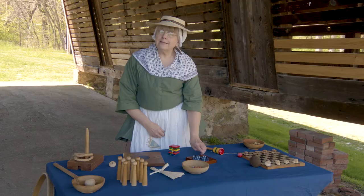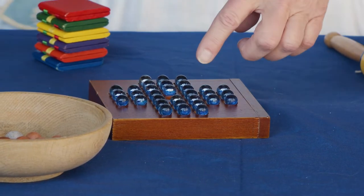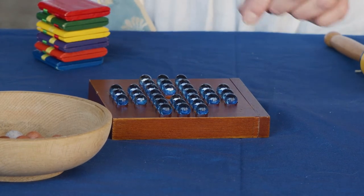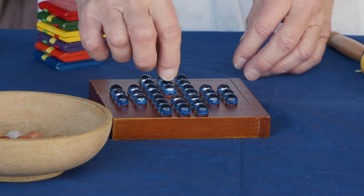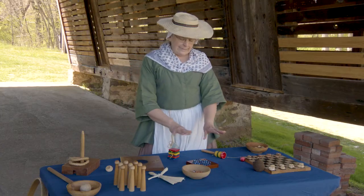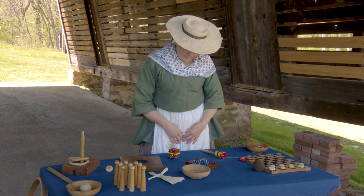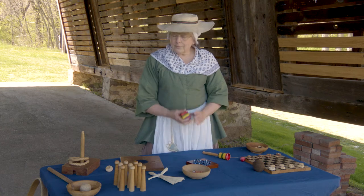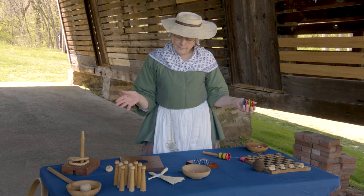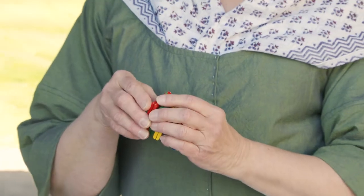This marble game is a marble solitaire game. You start with one empty space, and then you just keep jumping the marbles. You want to get down to the least number of marbles to win this solitaire game. Another toy that you may not be familiar with is this toy called Jacob's Ladder.